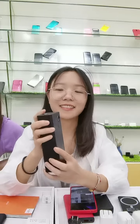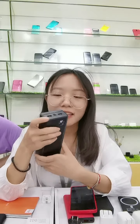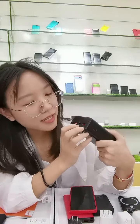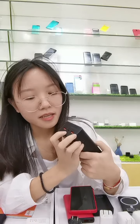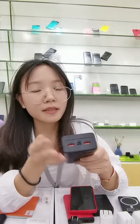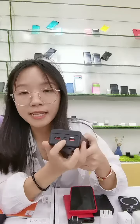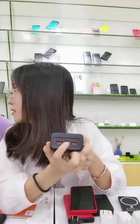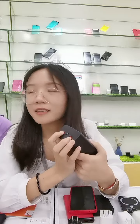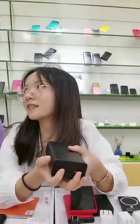Okay, let's see this product. You can see here, there are two USB-A ports and also a Type-C port, a micro port. The Type-C port's max power is 65 watt, right? Mm-hmm, 65 watt.